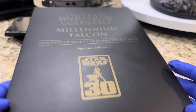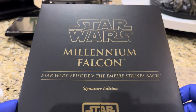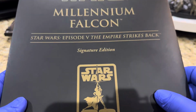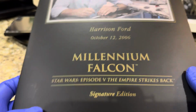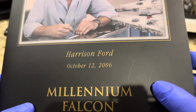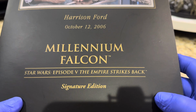So this is a big certificate. You can see on the back the signature edition Star Wars 30th anniversary logo. And it is indeed the Millennium Falcon from Star Wars Episode 5, The Empire Strikes Back. I again love the gold accent. And then very, very good quality, glossy, thick paper. And then it even gives you the date. Harrison Ford, October 12th, 2006 was when he signed it. So that tells you when this was released. Signature edition Millennium Falcon, Star Wars Episode 5, The Empire Strikes Back.